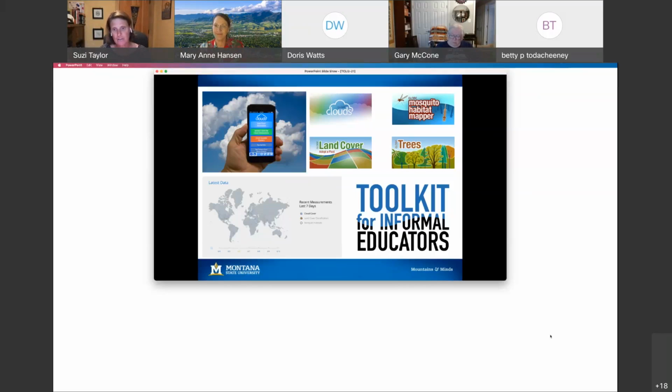And then lastly, I just wanted to mention on the Globe Observer website, they have an excellent toolkit for informal educators. If you ever want to do some programming around this in the library, there's some excellent activities and resources that you could use for Globe Observer.